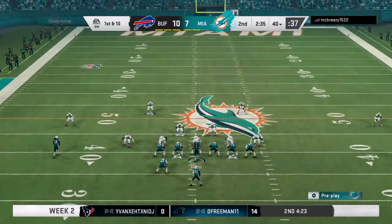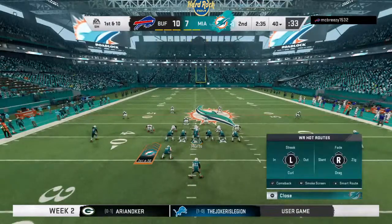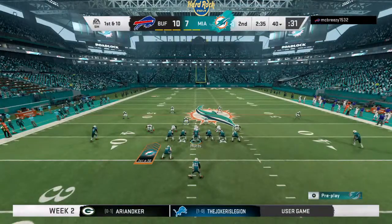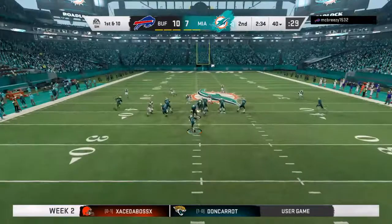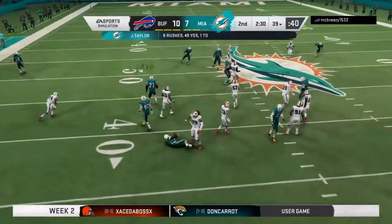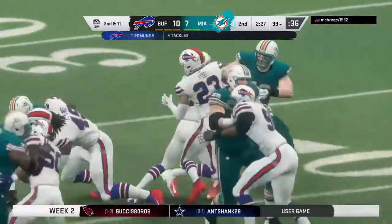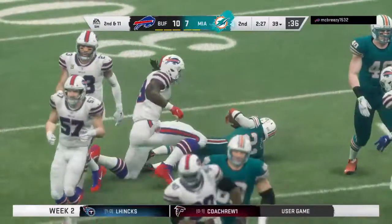Good starting field position for the Dolphins as they have it 1st and 10 at the 40. Check nickel, nickel, nickel. They'll run with Taylor. And the play goes nowhere. Losing yardage back near the 40 at the 39. That's going to go as a loss of 1 on 1st down.